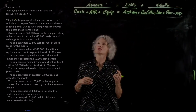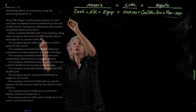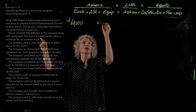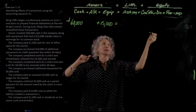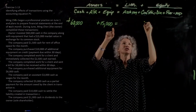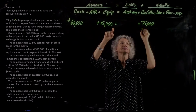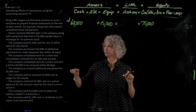Okay? So we are up $60,000 in cash, and we are up $15,000 in equipment, which means that Ming Chen issues himself $75,000 in common stock. See how these balance?